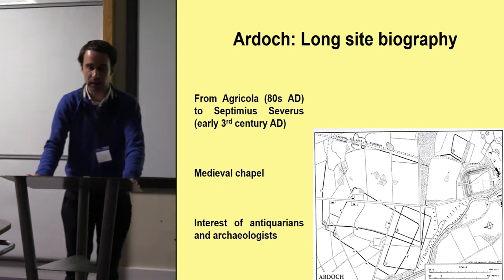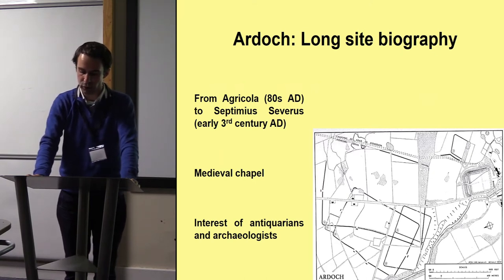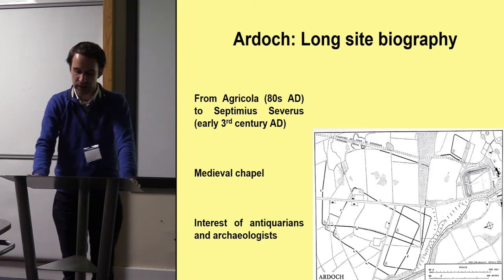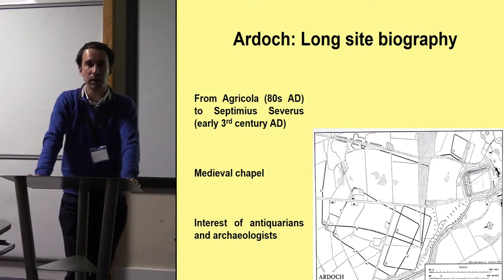Among them, the most important and spectacular one is Ardoch. This fort has sometimes been identified with the Launa mentioned in Ptolemy's geography. The earliest fort is associated with the campaigns of Agricola in the late 1st century AD, while the latest reuse of the military complex took place in the framework of the campaigns by Emperor Septimius Severus in the early 3rd century AD. The site was also reused in the medieval period when a chapel was built near the center of the fort. Since the 18th century, Ardoch attracted the interest of antiquarians and archaeologists due to its impressive earthworks. The fame of the site is also reflected, for example, by the visit by Queen Victoria and Prince Albert in 1842.